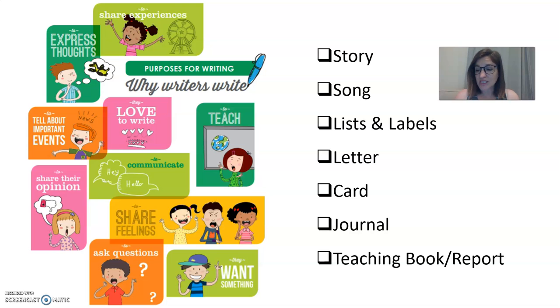We also love to label around the house. So if you have just regular old sticky notes, we love to just go around and see how many things around the house we can write the word for. So write the word for computer and stick it on there. Write the word for dog and stick it on your dog. Write the word for window. It's a really great way to practice stretching out all those words and making sure we get a vowel in every syllable. You can also try writing a letter or a card.